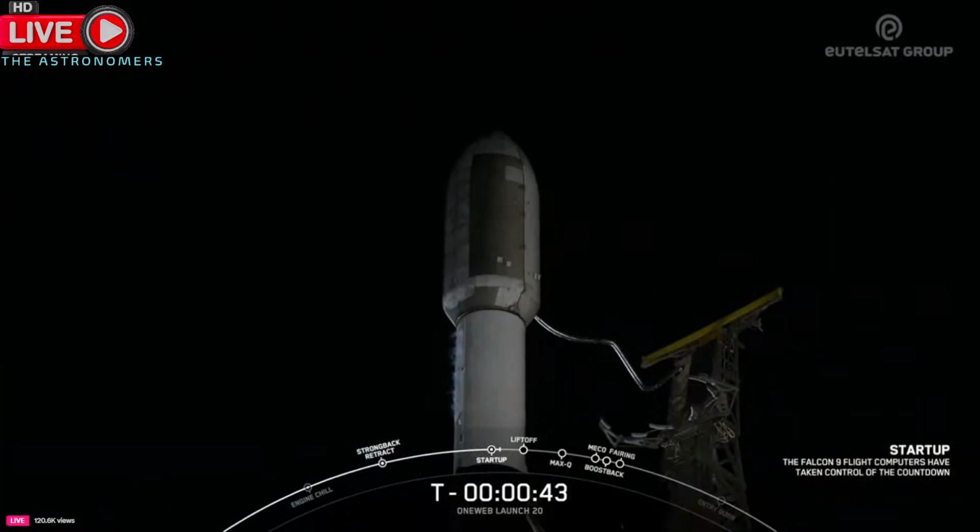LD is go for launch. The launch director has given the final go for launch. So at T-minus 37 seconds, all systems are go for the launch of Falcon 9. T-minus 30 seconds.